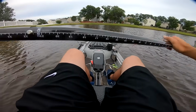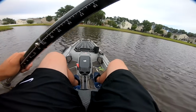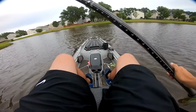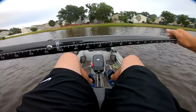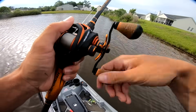We're just going to have to experiment and see if we can get on some big bass, because we did not get on them in the last spot. And I don't know if it's the conditions or the big ones just aren't biting today, but we're going to figure that out. Let's go ahead and get it started. The wind has picked up a lot more and it doesn't seem like much on the water, but let me tell you, when you're kayak fishing, it can be a pain in the butt. But let's go ahead and get this started.